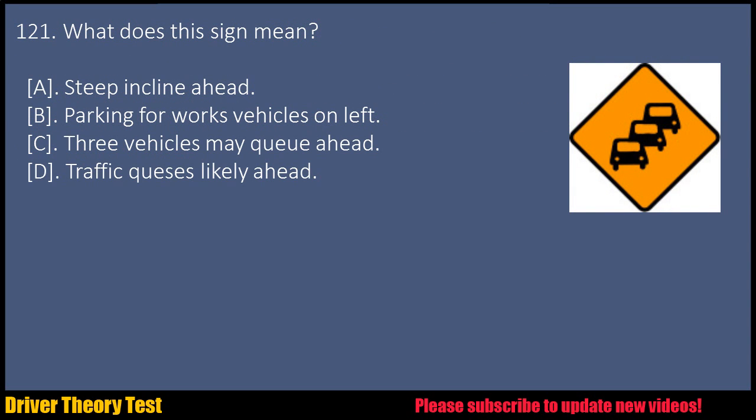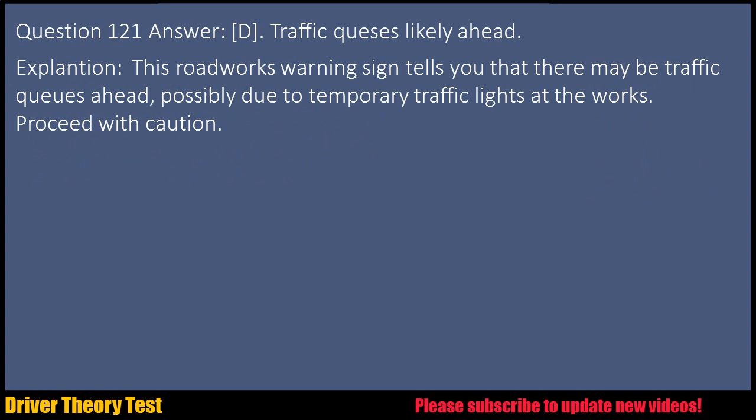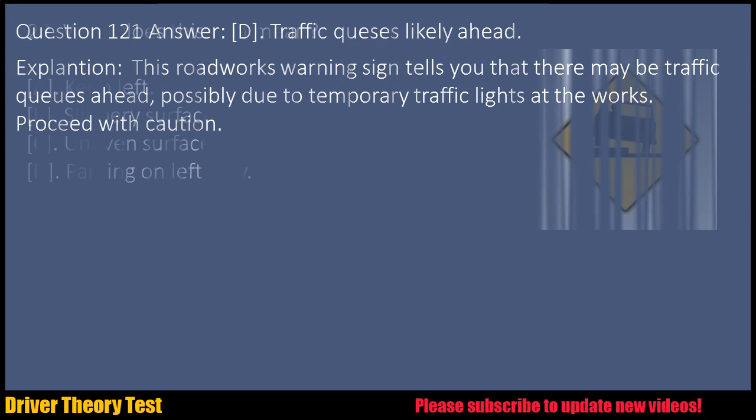Question 121. What does this sign mean? A. Steep incline ahead. B. Parking for works vehicles on left. C. 3 vehicles merge ahead. D. Traffic is likely ahead. Question 121. Answer: D. Traffic is likely ahead. Explanation: this roadworks warning sign tells you that there may be traffic queues ahead, possibly due to temporary traffic lights at the works. Proceed with caution.